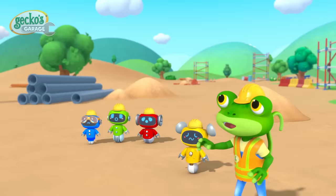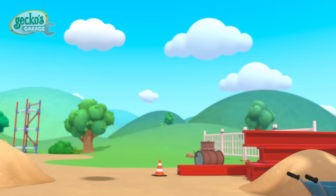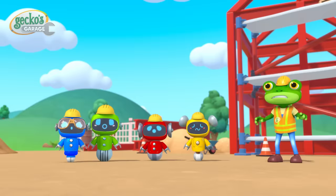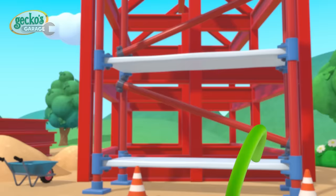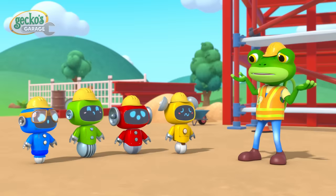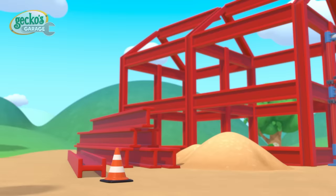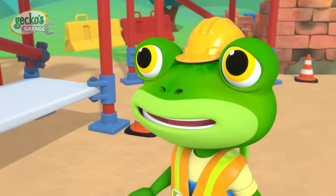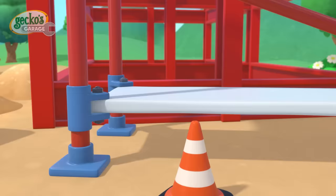Rusty wrenches! Oh. That wrecking ball is really just a giant rubber bouncy ball. Ah! Huh? Let's catch that ball.